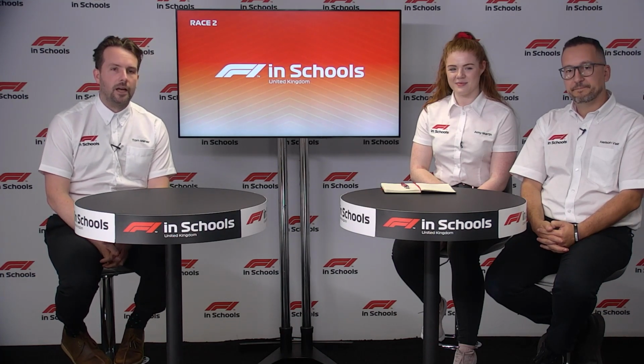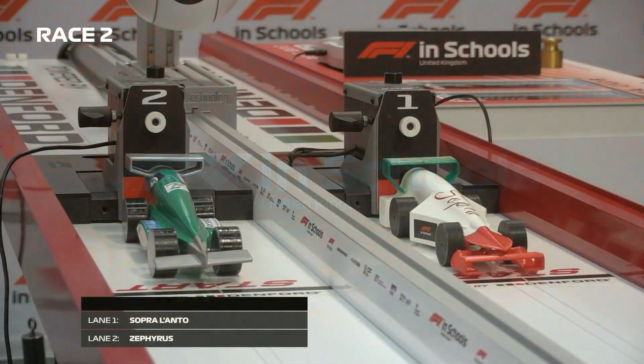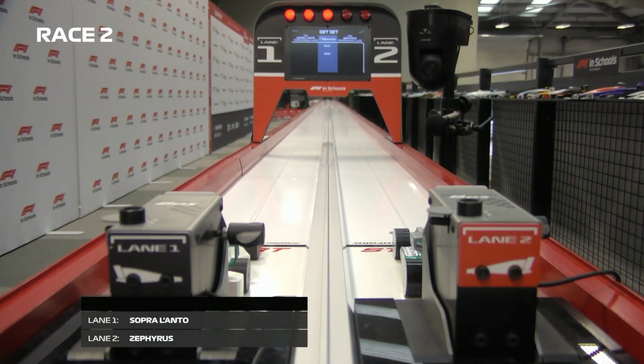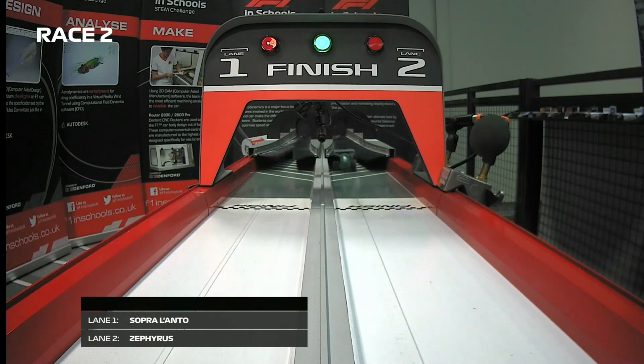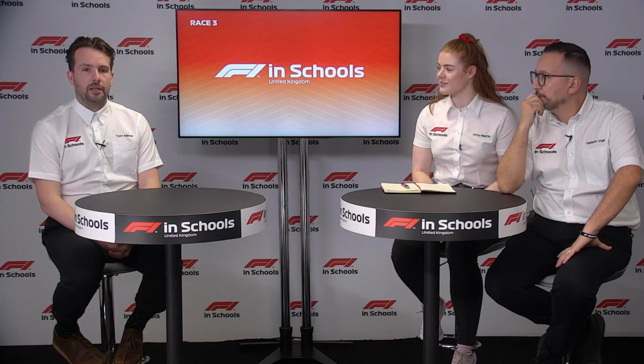Now we're just looking out onto the track. The canisters are being loaded and ready to go. Let's go for race 2. So still in the same lane, Sopralanto in lane 1 and Zephyrus in lane 2. Sopralanto winning, but going a little bit slower with a 1.257. Zephyrus posting a 1.449. Time slowing down a little bit for both teams there.